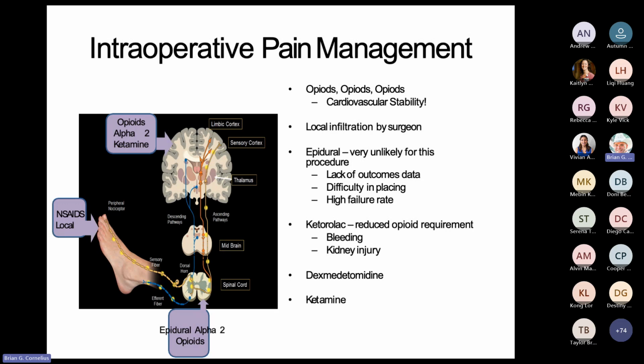Those patients notably would have some impact on their platelet function, and we saw that there was some bleeding. We saw that there was some kidney injury. They didn't need as much pain medication, but we had long-term complications. So a lot of the bad rap that Toradol gets came from that time period, for what was probably inappropriate administration of the medication. So we've gone back the other way, and now we're back to giving a once or twice dose of Ketorolac for these patients, and they do very well.